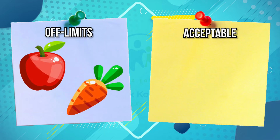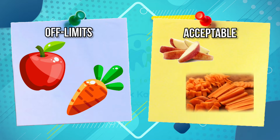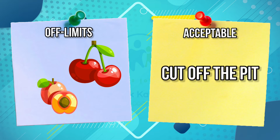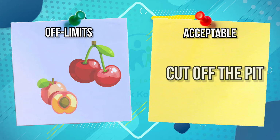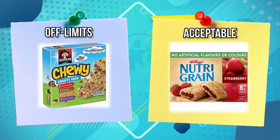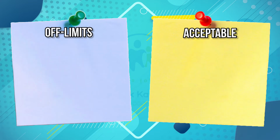Crunchy fruits and veggies, like apples and carrots, need to be cut up in small pieces. Veggies can also be cooked so that they are soft. Fruits that have a pit in the center, such as cherries and peaches. Please cut the fruit off of the pit to eat these and do not bite directly into the fruit. Granola bars typically have clusters of nuts or chewy chocolate drizzle on top, so it's best to avoid these. An alternative would be Nutri-Grain bars, since they are much softer.